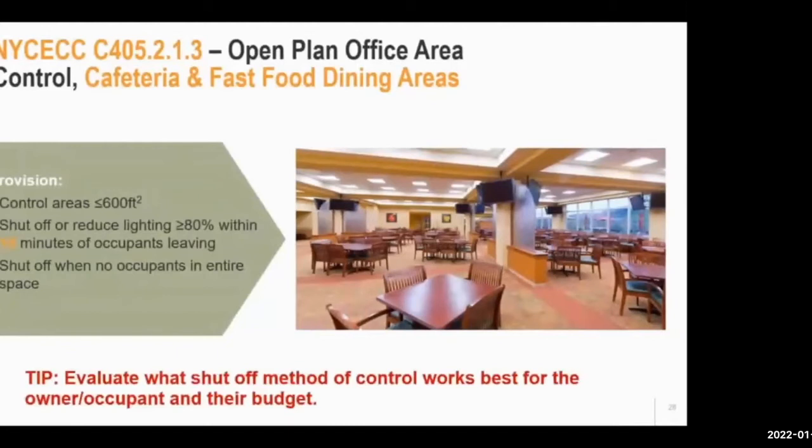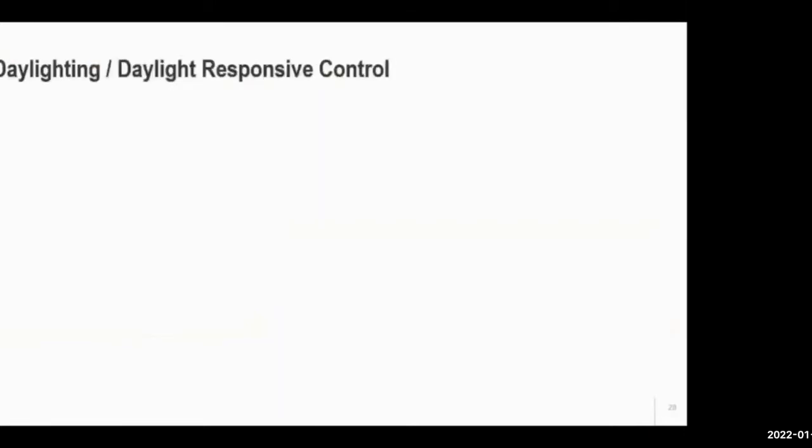So a tip for this is that we need to evaluate which shutoff method of control is going to work best for the owner, occupant, and their budget. Will they go with shutoff for each individual zone, or will they reduce the light level in each individual zone when there is no occupancy and then shut off the entire area of open office, or in the case of New York, the fast food dining area or cafeteria, when there's no occupancy throughout the entire space? So that's it for open office area control, a pretty substantial change. Let's take a look at what changes are happening with the daylighting controls.